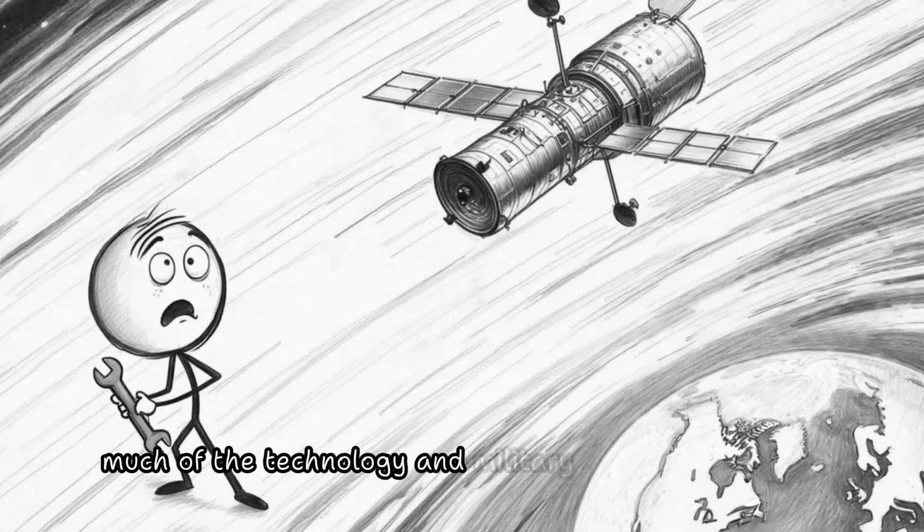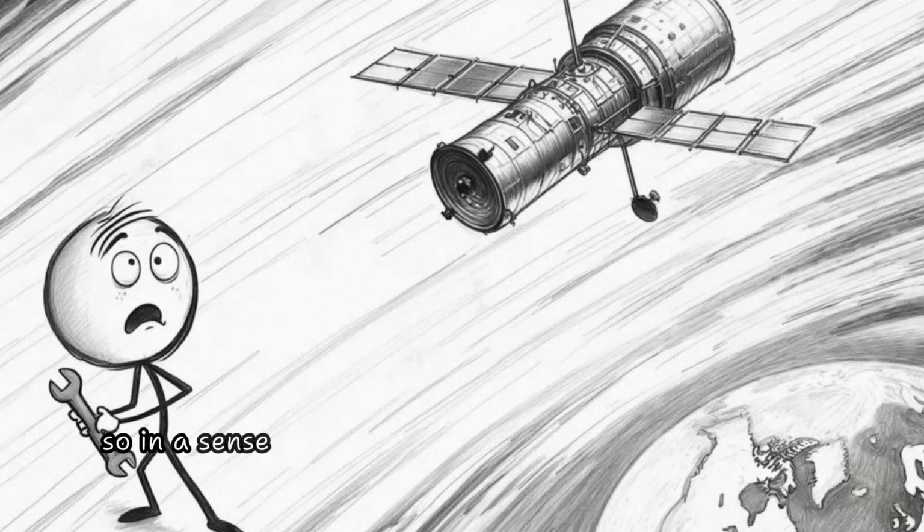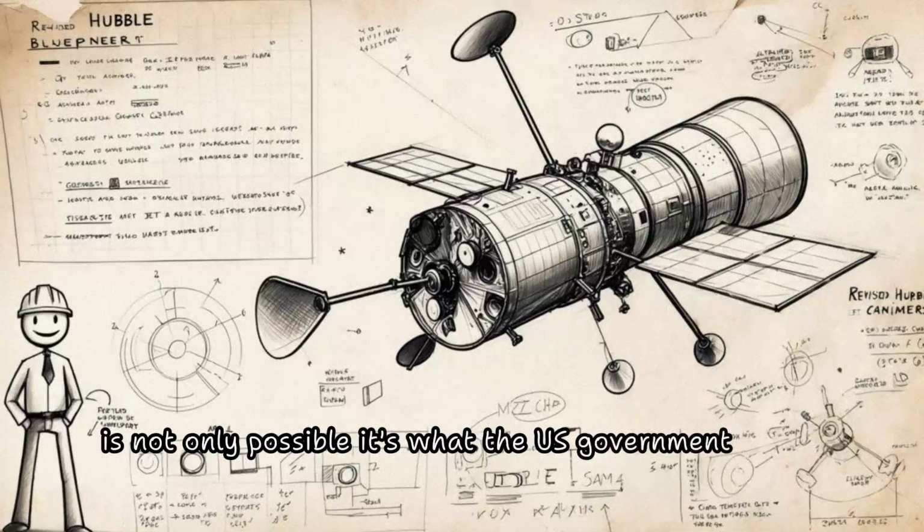Much of the technology in military spy satellites is believed to be similar to that of Hubble. So, in a sense, pointing a Hubble-type telescope at the Earth's surface is not only possible, it's what the US government actually does.